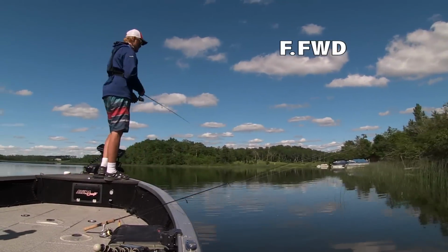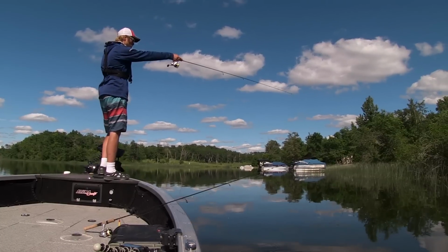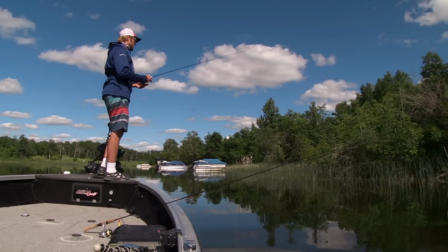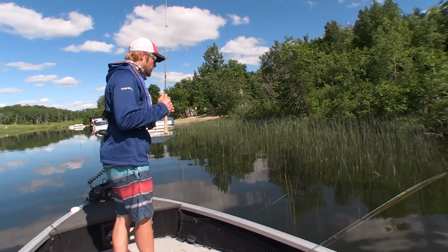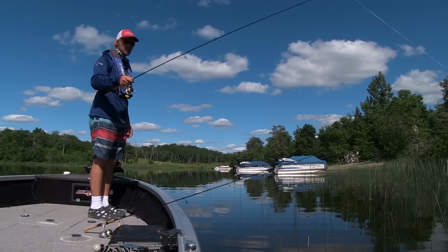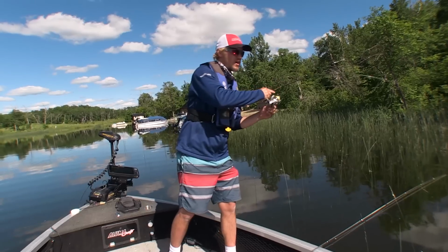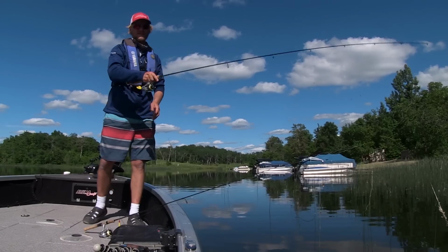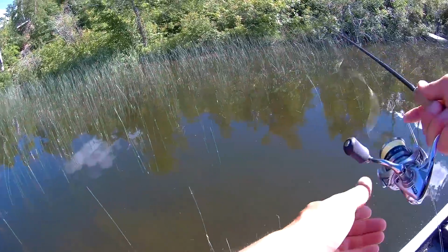Water is 65 here. I can see the odd bed here. They're not clumps of beds, but kind of singles it looks like. Oh my goodness. There's a bunch of small bluegills here. Got them. Okay. Oh, he got stuck on a pencil reed. There's another one sitting right here.